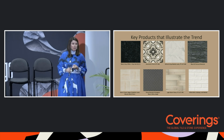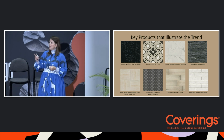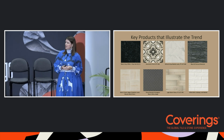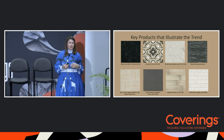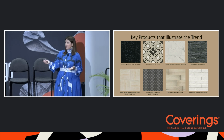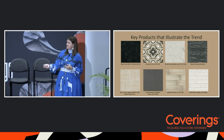Maybe you get a pop of black with your black cabinets. Maybe it's a black subway tile or a black stacked stone. Had to throw the brick in there as well because we're seeing a lot of painted brick, whether it's the home being painted on the exterior or even just the backsplash. So definitely important. And of course, these geometric prints can come alive through tile and mosaics and textiles.